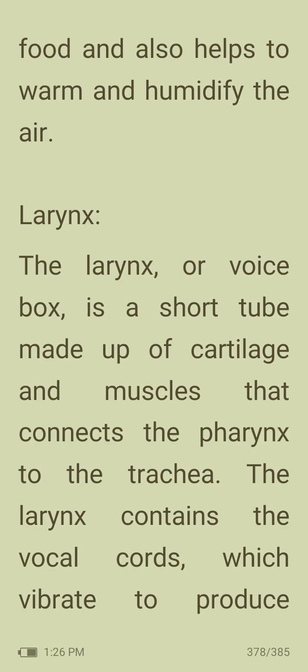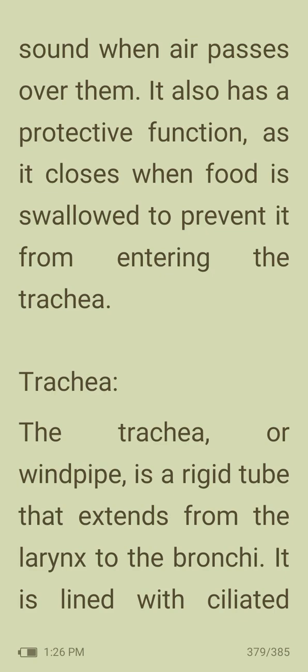Then larynx. The larynx or voice box is a short tube made up of cartilage and muscles that connects the pharynx to the trachea. The larynx contains the vocal cords which vibrate to produce sound when air passes over them. It also has a protective function as it closes when food is swallowed to prevent it from entering the trachea.